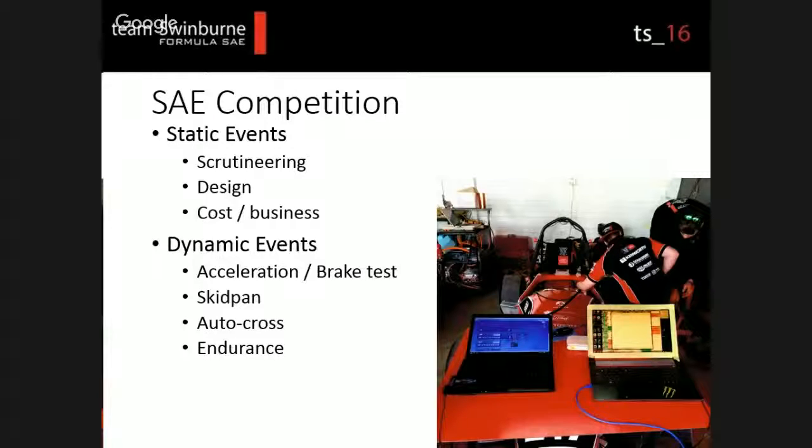The SAE competition is split into two parts: the static events and the dynamic events. There's the scrutineering, with the electrical and mechanical side, and design, where judges inspect the car from different areas. Then there's a cost report and a business side where we have to try and sell the car. Once we've passed all these, we go on to the dynamic events: an acceleration and brake test, skid pan, which is like a figure 8 to test the cornering of the car, autocross, one hot lap, and then the 22-kilometer endurance.